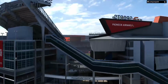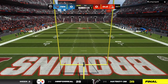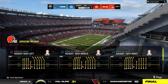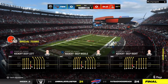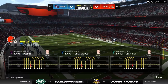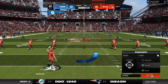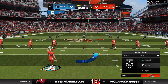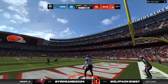From just off the shores of Lake Erie, EA Sports brings you coverage of the NFL from Cleveland Browns Stadium in downtown Cleveland, Ohio. Today it's week 3, and we've got a good one in store, as it'll be the Tennessee Titans taking on the Cleveland Browns. Two 1-1 teams here, each looking to move over .500, and we're underway here in week 3.